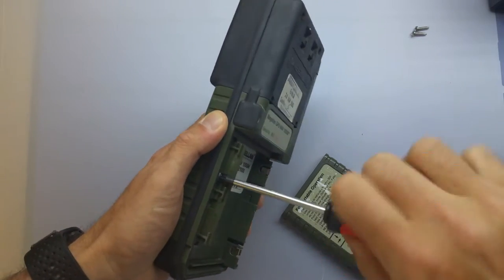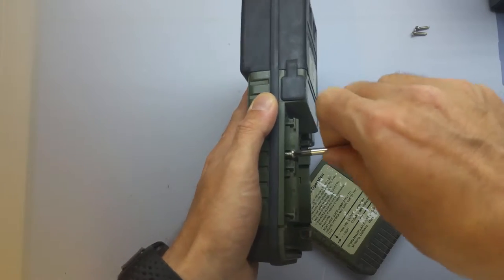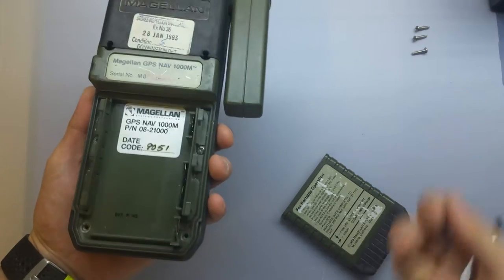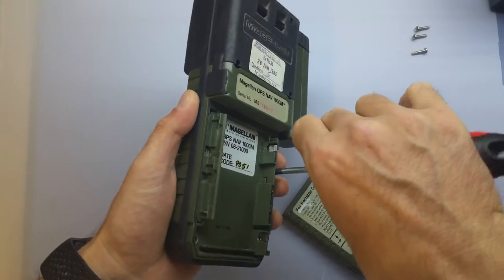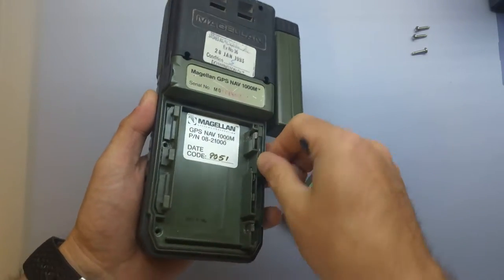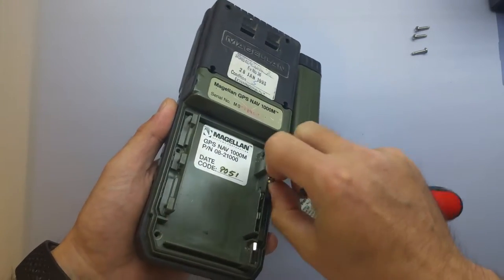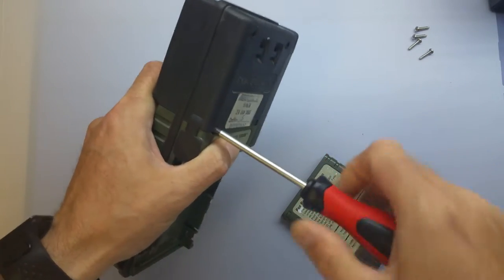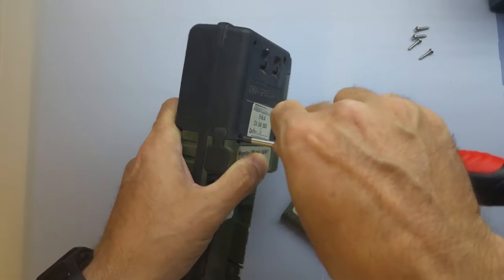This was also available as a civilian version. You can basically get this almost identical, except it's in a white casing, and that was more for the use of sailors, essentially. The GPS system was designed by the military. It's for the military, and still is purely for the military.